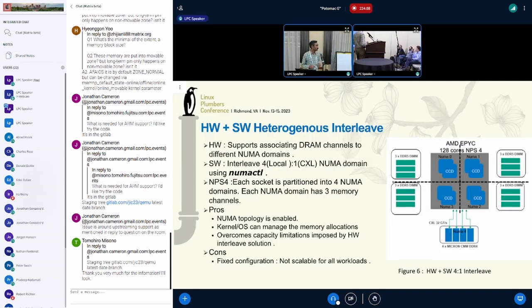On the other side, we have also utilized the existing software interleaving model, but we have tuned that in a way between hardware and software to extract better performance out of it. Here, instead of 12 DRAM channels on the host looking like one NUMA node, we are trying to split a NUMA node per socket into four NUMA nodes, so that we get four NUMA nodes on the given local node, and the CXL node is seen as another NUMA node.